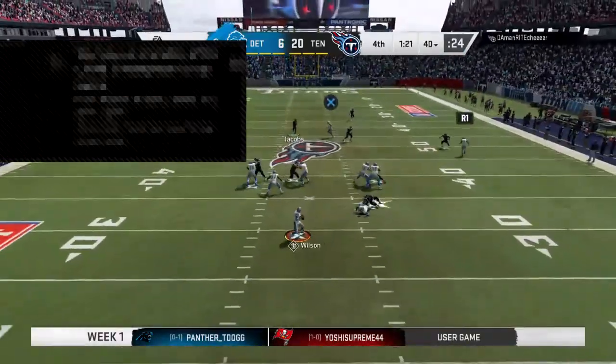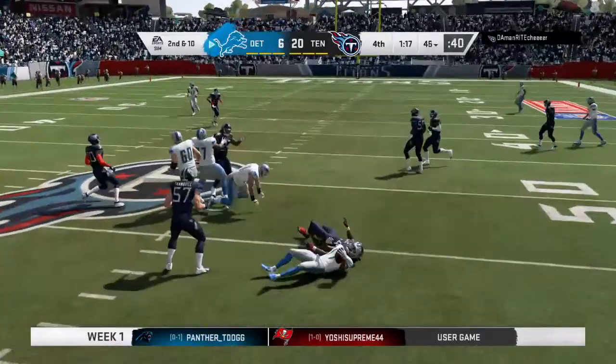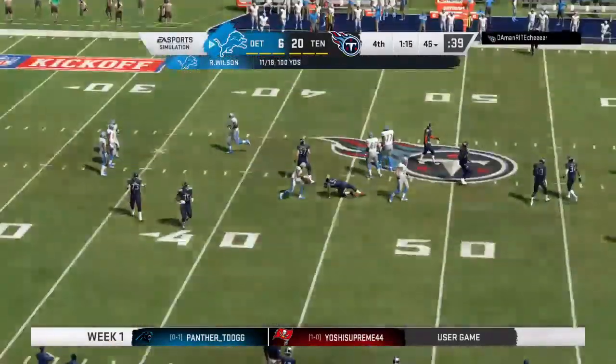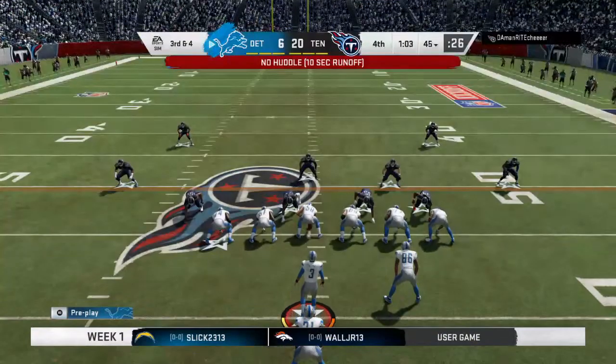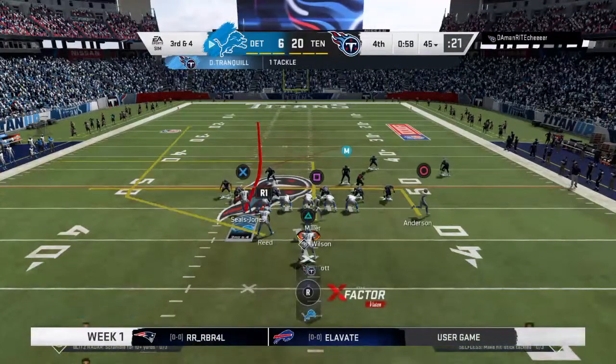To throw once more on 2nd and 10. Wilson. He'll find Miller. That's complete. 6 yards is the pickup, and that'll lead to a 3rd down. They face a 3rd and 4 after that last completion gets them 6.